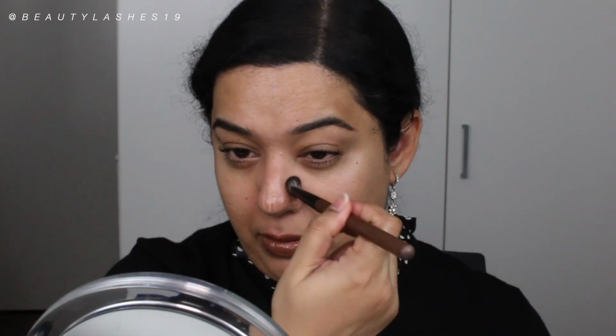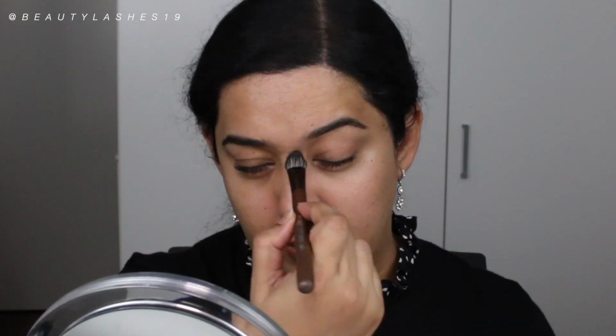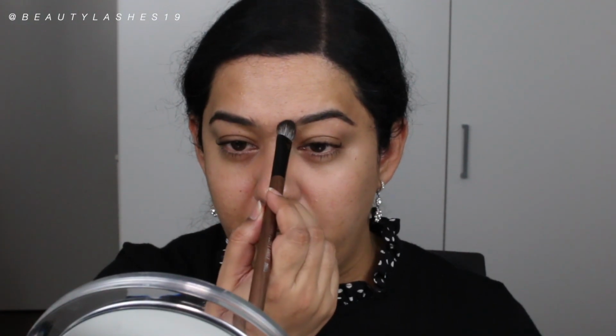Same with anywhere else where it looks like I have a little bit of redness. Oops, the other end of the brush. So I don't know if you can tell on camera, but I have a little bit of pitting right here. So I'm going to just quickly go into those as well. And again, I'm going to use a dabbing motion.